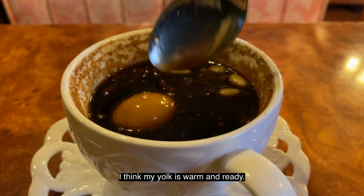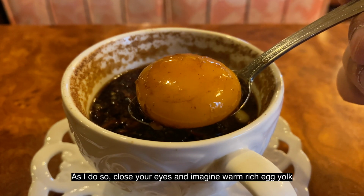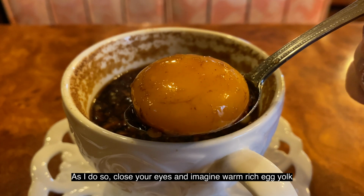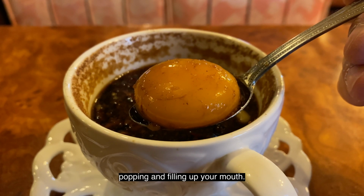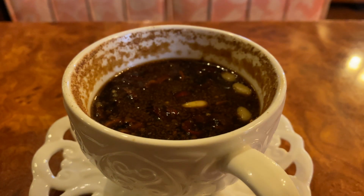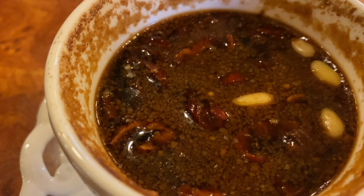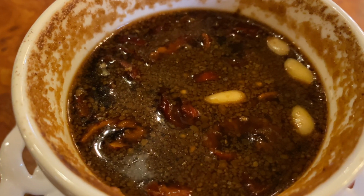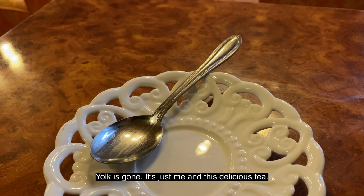I think my yolk is warm and ready for me to put it in my mouth and just pop it. And as I do so, close your eyes and imagine warm, rich egg yolk popping and filling up your mouth. Oh, this is good. The yolk is gone. It's just me and this delicious tea.